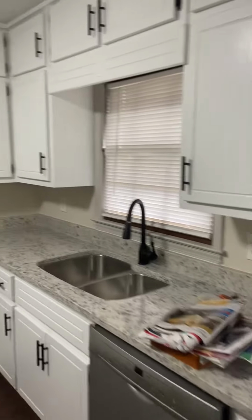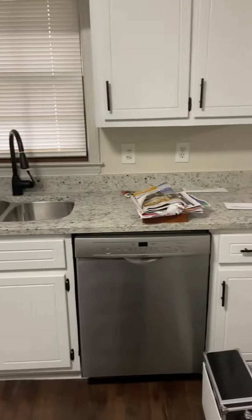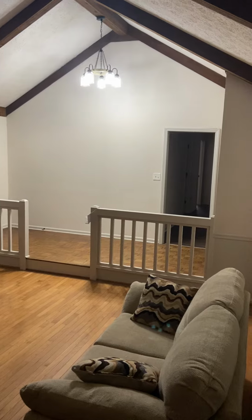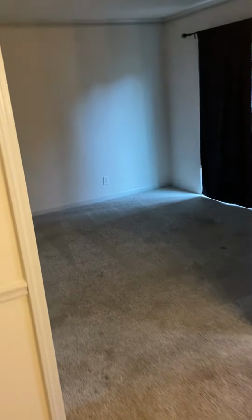I know I sent you the video of what it looked like before, but you can see it's much brighter around here. There's a new oven, grill, dishwasher, cabinets, etc., etc. Brighten it up in here, put some gray tones in here to make it brighter. More modern lights in the dining room.